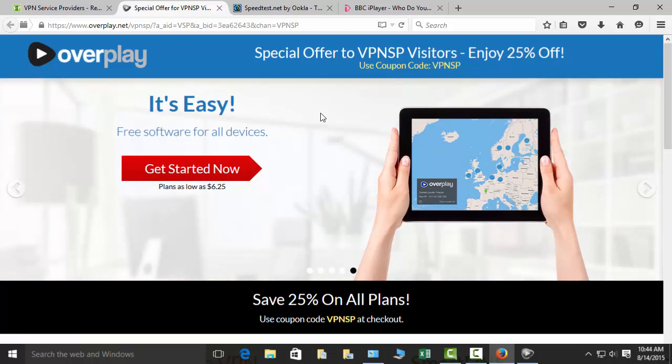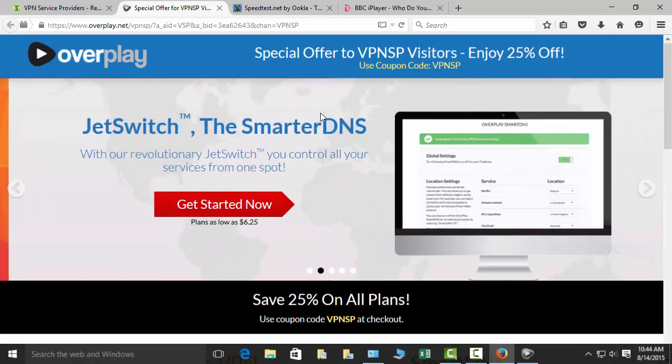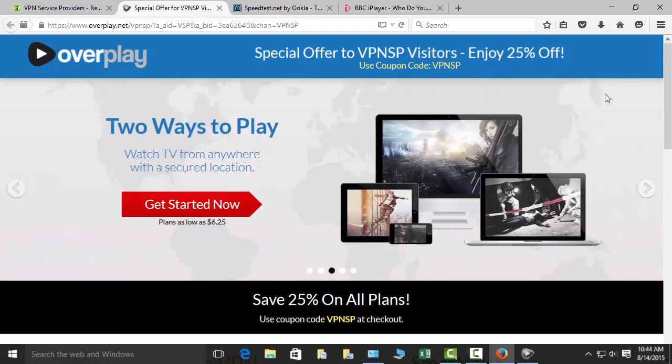The second service that OverPlay has is called their Smart DNS. And Smart DNS gives you access to streaming services and channels in other countries. The difference being that Smart DNS doesn't include the encryption of a VPN. So with Smart DNS, what you're doing is you're using the service to unrestrict geoblocks in other countries.